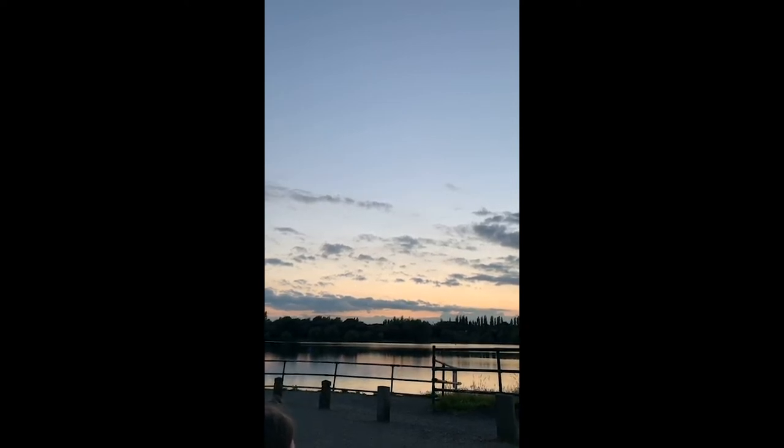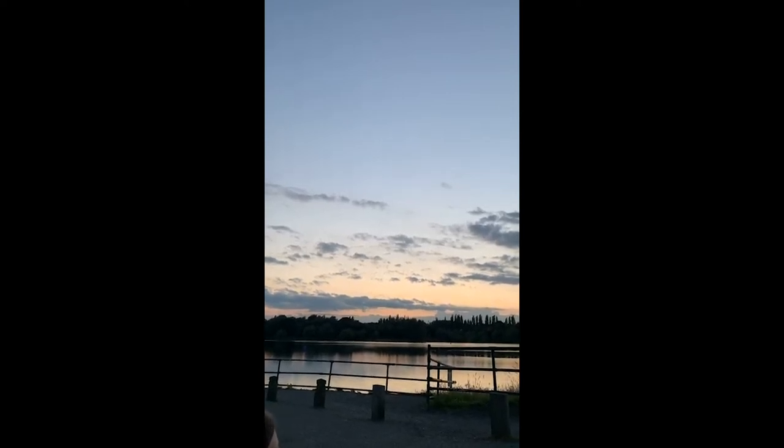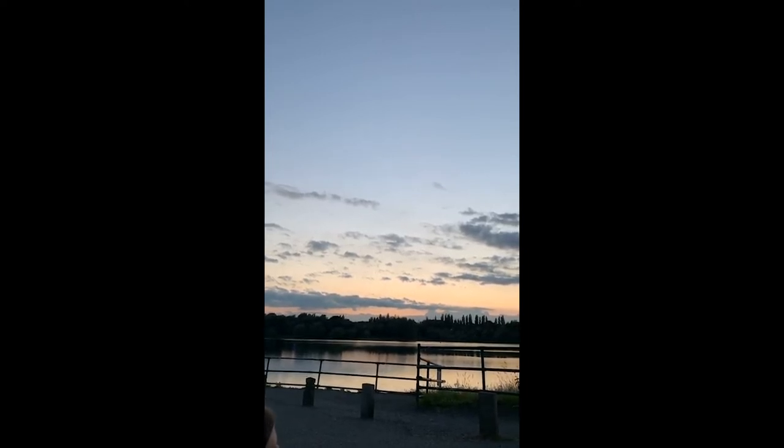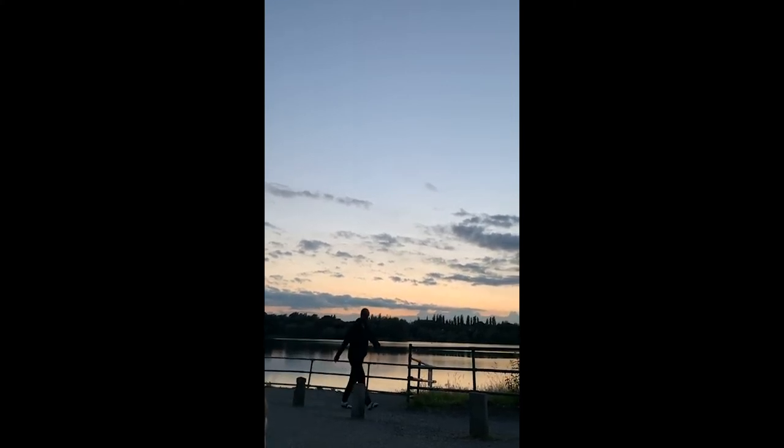And how quickly will it get dark now that the sun's gone? Now that the sun's gone, I reckon it'll be quite dark maybe by 11. I would say it would get reasonably dark. I don't know the time off the top of my head, but I would say around about 11. That's when I would come out if I was going to come stargazing, for example.